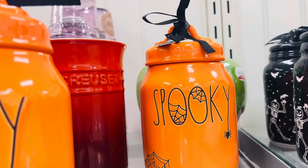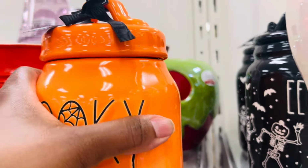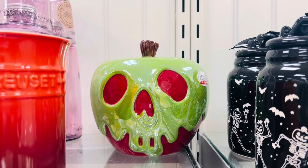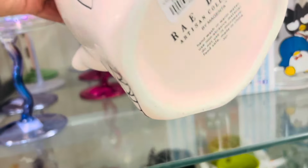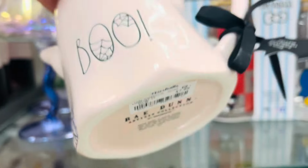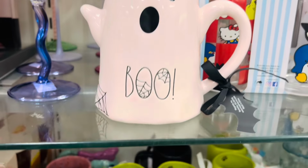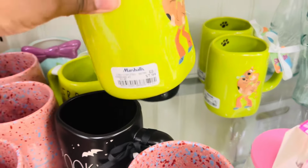So the spooky is everything. Love the orange, love the pop of color and the size, but y'all look to the right. The Eeyore! I didn't even see that until I was looking at this footage. Completely missed a baby Eeyore canister. But that's okay, I'll run into it again. But these are so cute. Y'all, I love this pink. It's like a pale, pale pink. Difficult to explain, but very pretty in person.